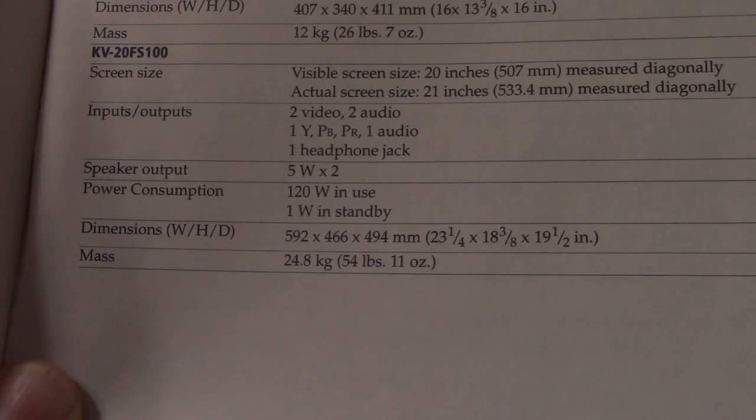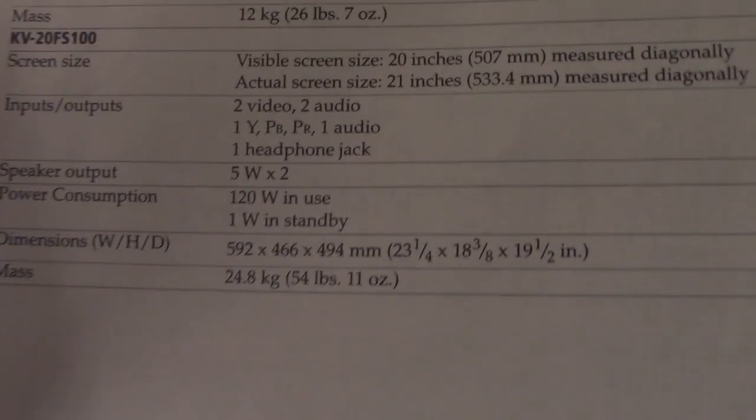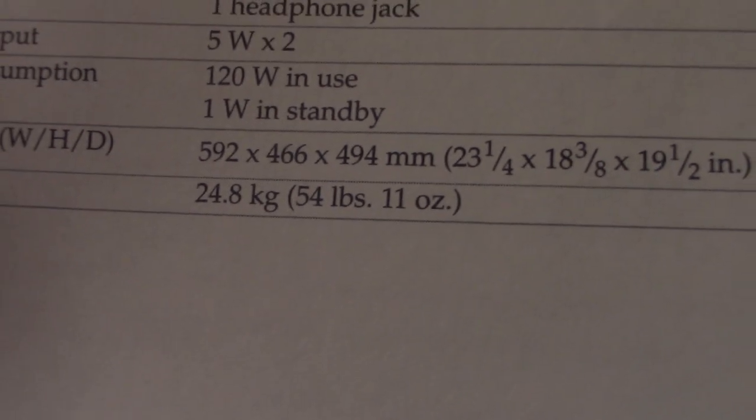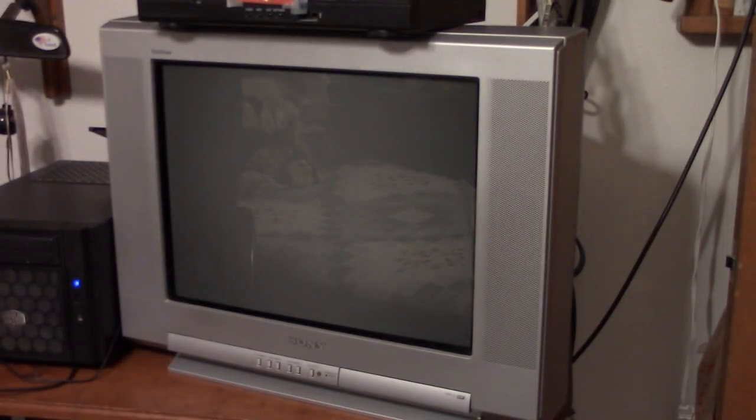There we go. And it's quite substantial. It weighs quite a bit. Very solid television. This is the last CRT television I bought brand new. Of course, I've added some to my collection from estate sales and such.